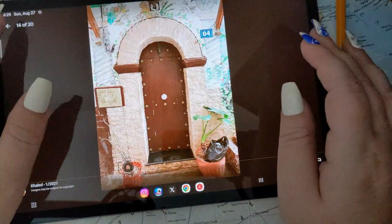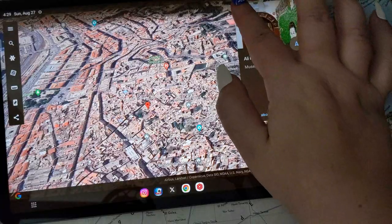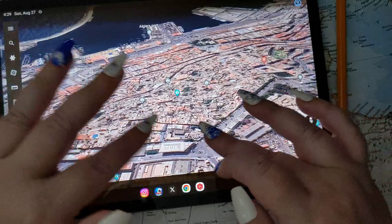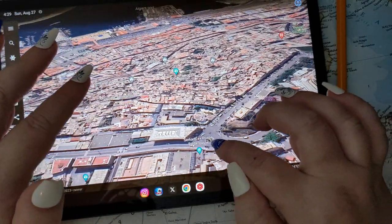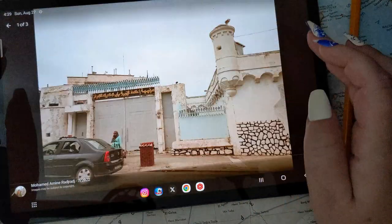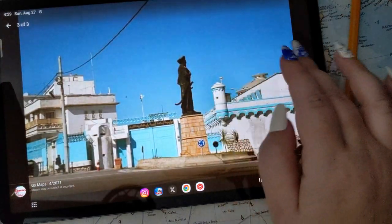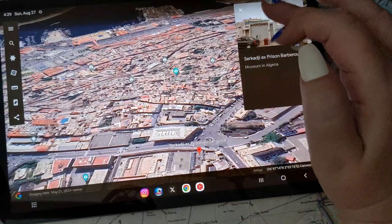Very cool, but yeah, not a lot of good pictures that show you what it looks like on the inside. I did find, I think it was over here, what is that? Prison Barbarous. I didn't see this before. What is this? Museum in Algeria. That's pretty. Statue there. Oh, that's it. Yeah, most of the pictures here are like that.